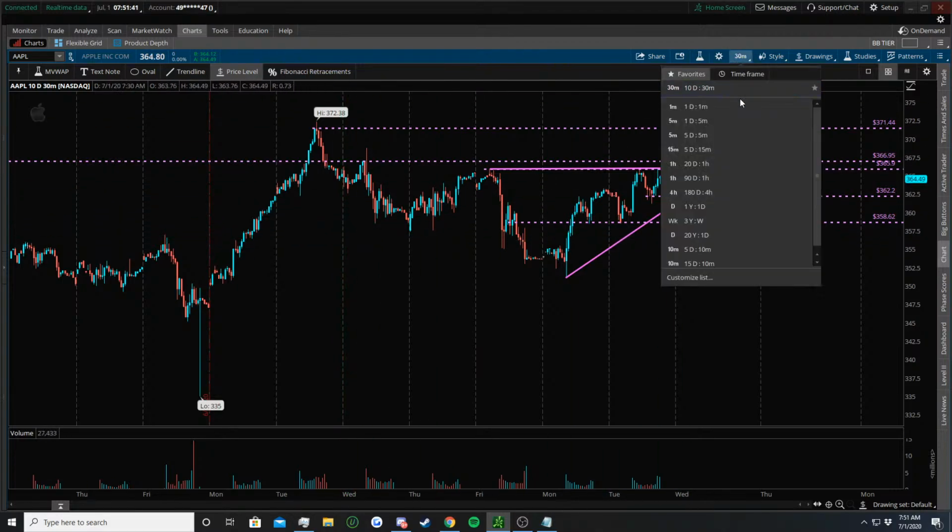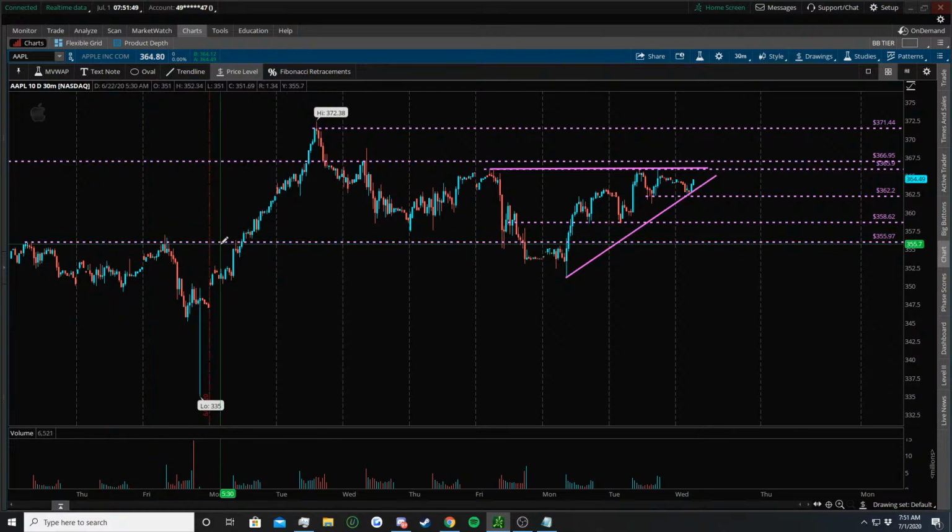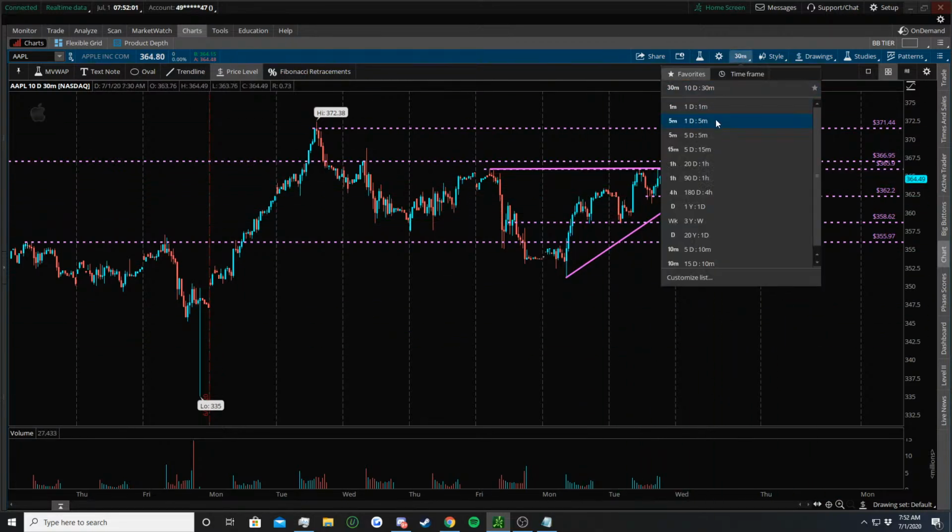Let's go with that. Let me mark. Oh, no, wait. Yeah, let me mark one more on the bottom. I like that. Resistance, resistance, resistance, and it turned support, popped. Almost a support. Support, fell, came back, which is all after hours. Okay, yeah, I like that.